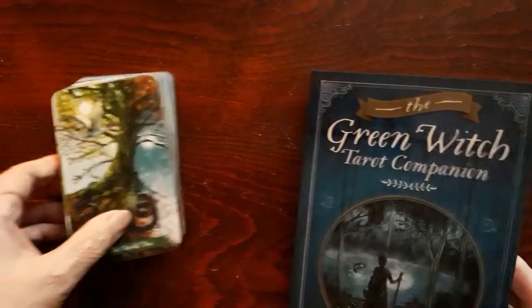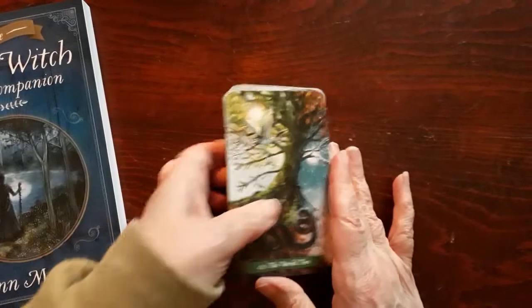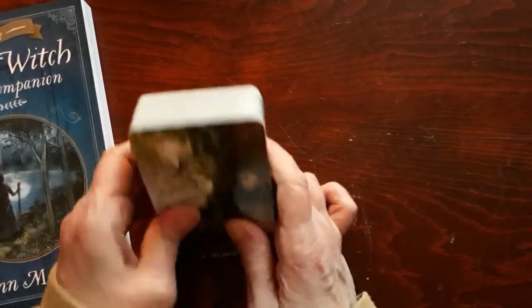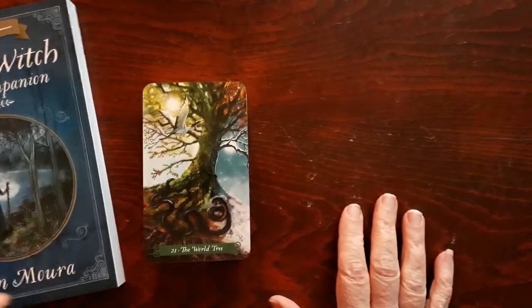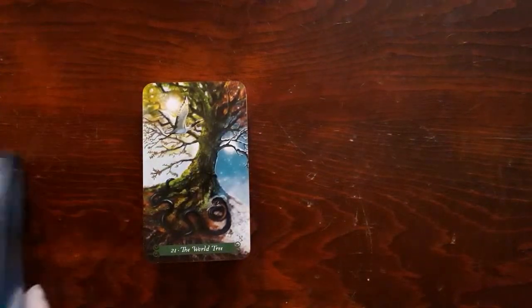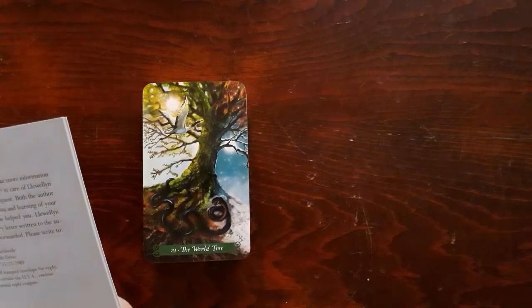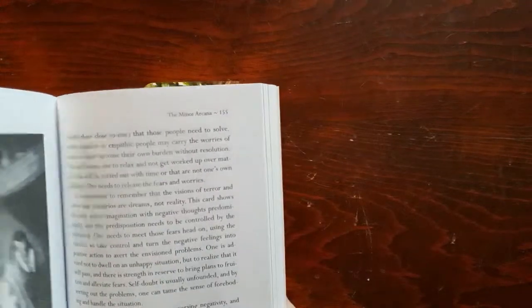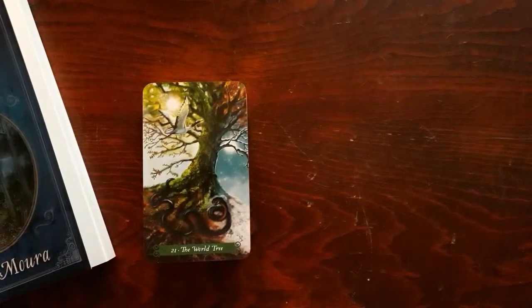It has a nice big box with a big book in it. This is like a Celtic book, I think, with a Celtic background. The book itself is 240 pages, no color, but nice large pictures of each card. And then you can take notes on the cards and the meanings and your experiences with the cards.